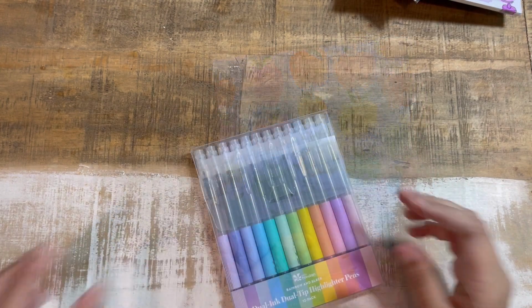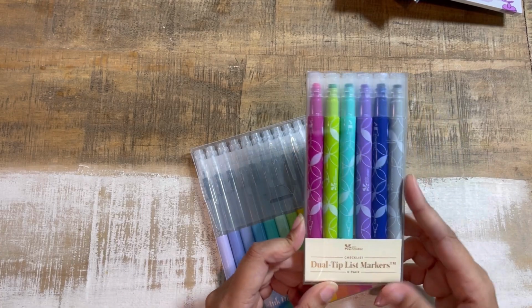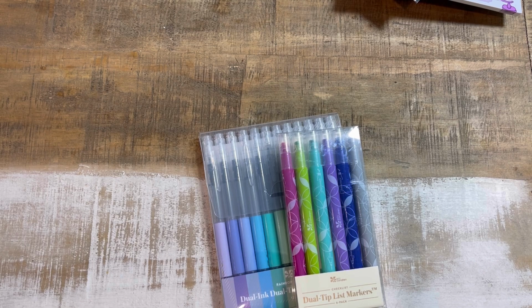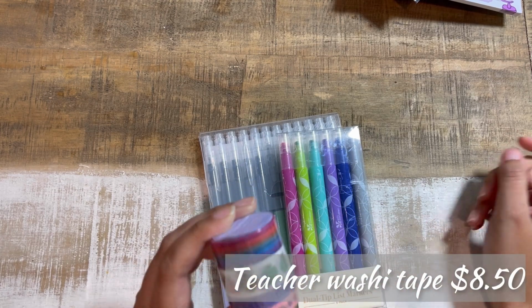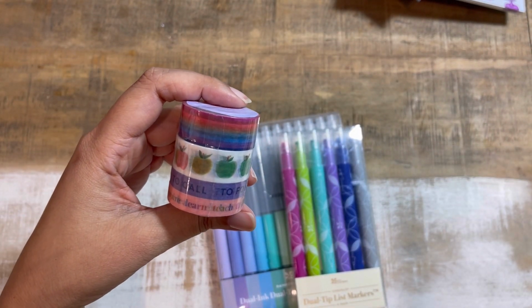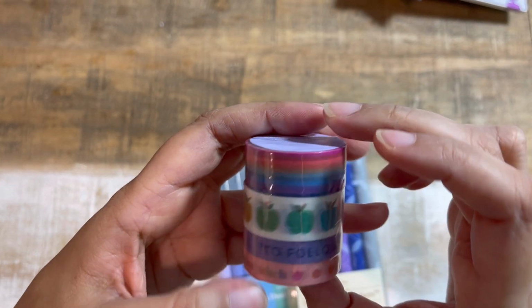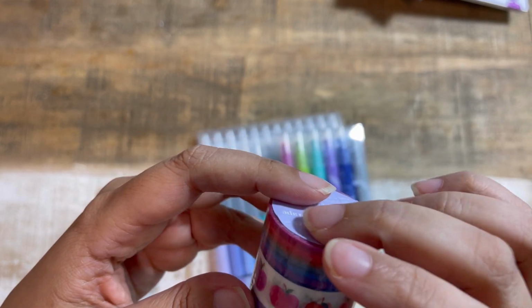I really like dual ink highlighter pens, and they sent me also the dual tip list makers. I love the list makers. I think these are a little bit different than the ones I have, and have the washi tape here. This one I'm definitely not gonna open because I'm gonna make it part of the little care box, because I just got a bunch of washi. But this one is my favorite right here. Copy, to prep, to call, to follow. This is super cute.